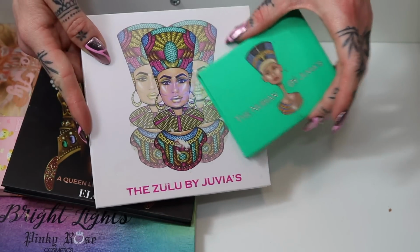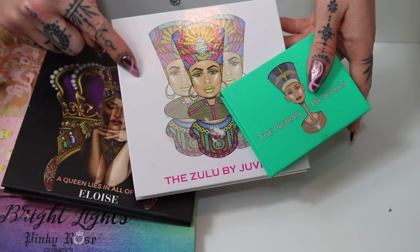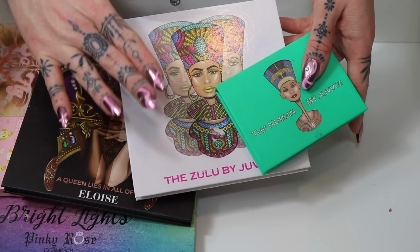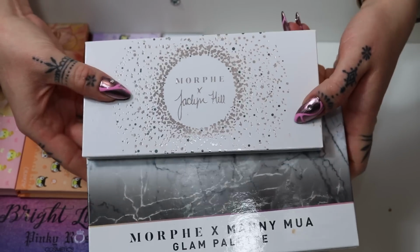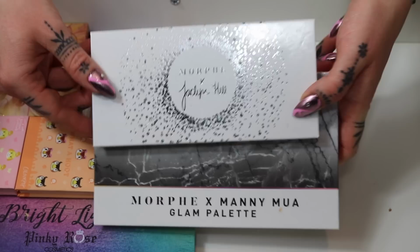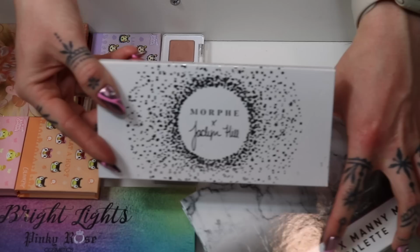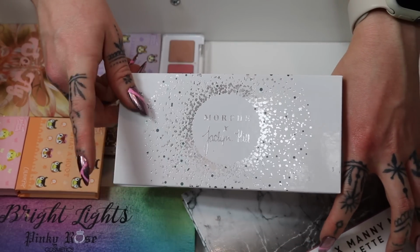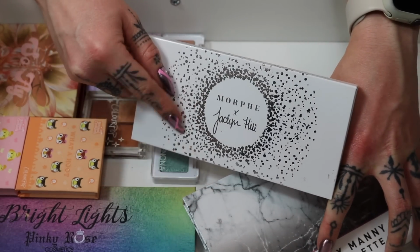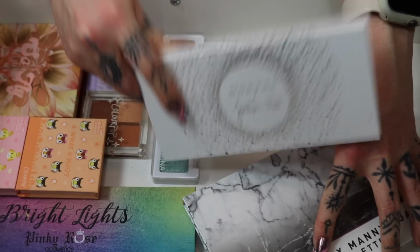Juvia's Place, 10 out of 10 in the eyeshadow quality. I actually used this one on my graduation day for my makeup that day. It looked beautiful. Another two that are gonna be going is by Morphe. These are two collab palettes. I have the one with Jaclyn Hill. This is the Dark Magic. I think that this was the one that was better of the other eyeshadow palettes in terms of their quality because this one had some huge issues with the formula, but I honestly can't remember.